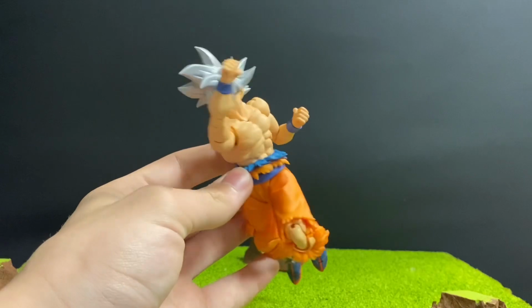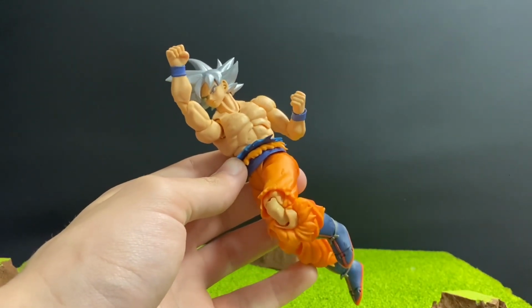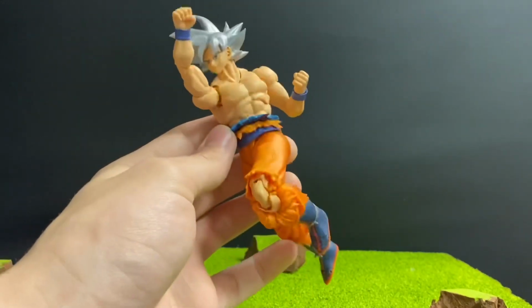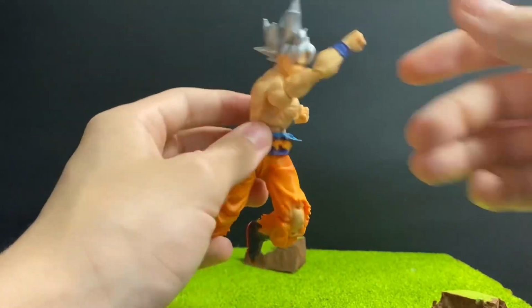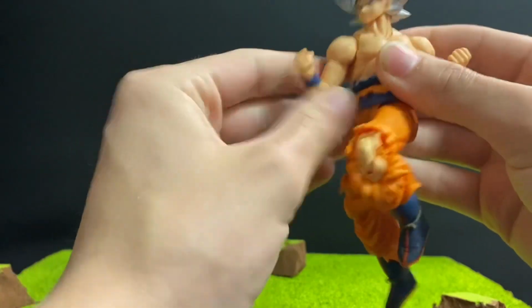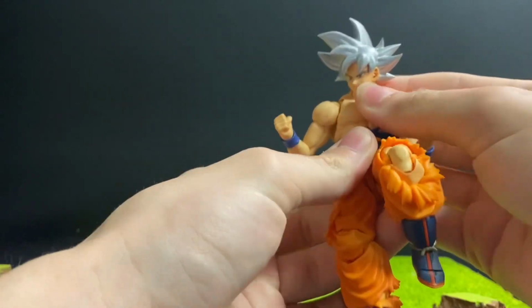Never thought I was going to get it. I thought it was going to jump up in price really, really quick. And it didn't, and I'm really happy about that. It's actually still available on Amazon for around $60 retail. So if you want him, go pick him up now. I really recommend it before he jumps up in price too. I really, really recommend that you guys pick up this figure.